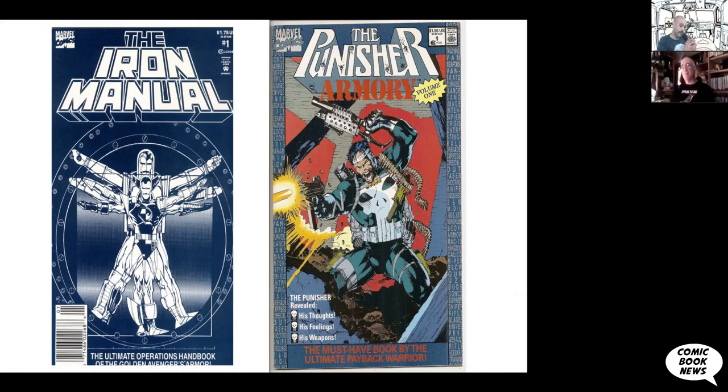Well, I haven't read it in a long time. I've always thought the idea that Tony is some super genius, like not quite Reed Richards or whatever, was not necessarily true. He was more of an applications guy. He wasn't a research guy.